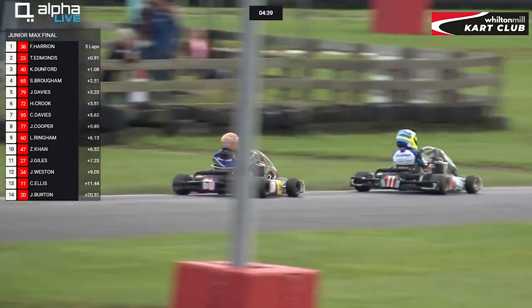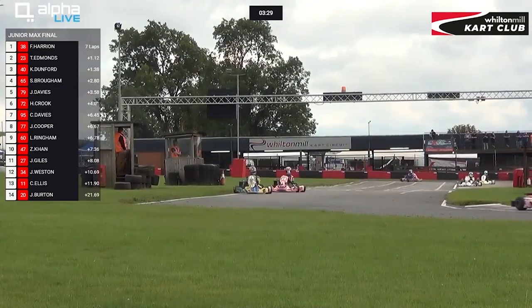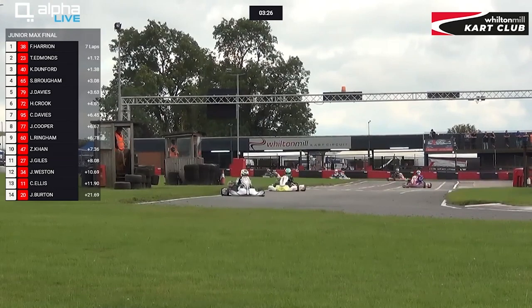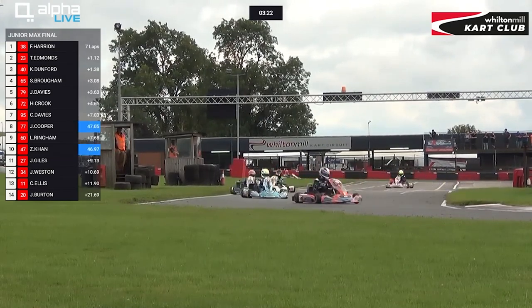Zane Khan also in there as well in 10th place. Harrion carrying a lot of speed out of that final corner. And another fastest lap, 46.35, pulls away slightly from Tommy Edmonds in second, Kyle Dunford in third.